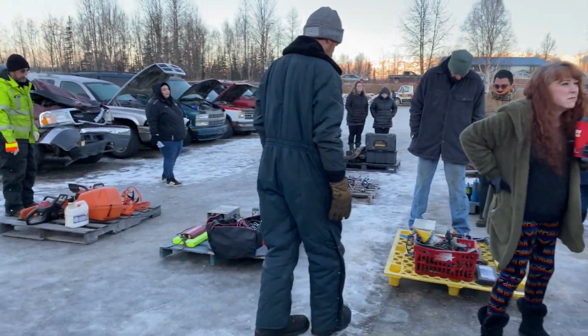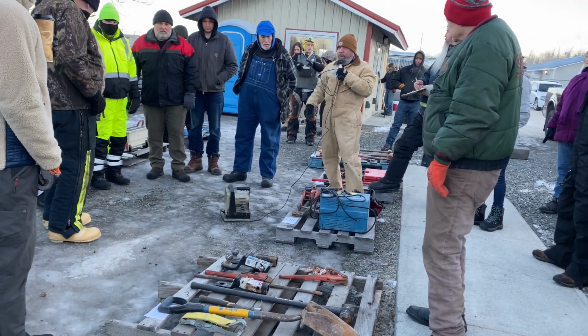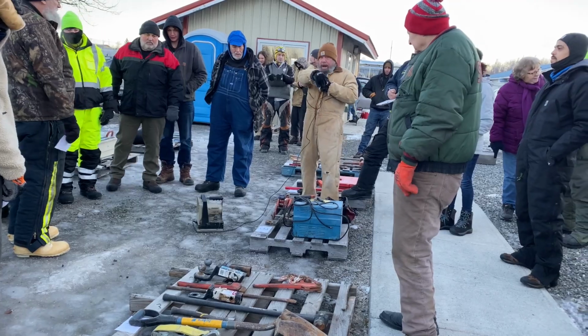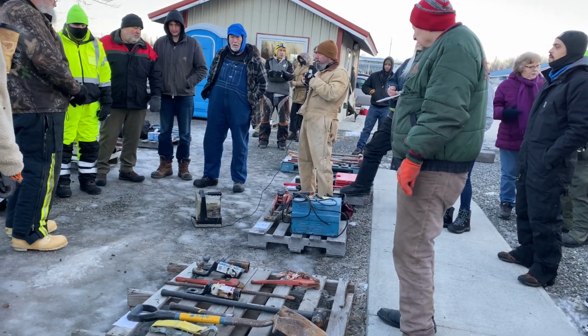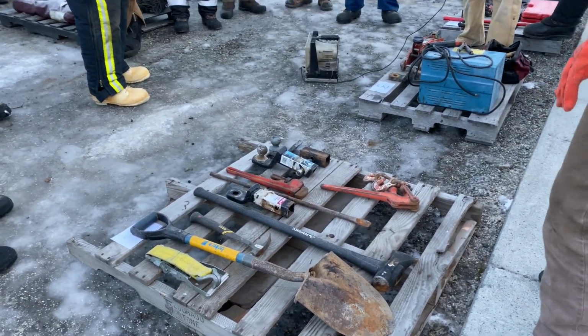Give me 30 on that one. Give me 20 for that. 20 right there, now 30. 20 and now 30. Now 40. 30 right there, now 40. I've got 30 there, now 40. Total $30.